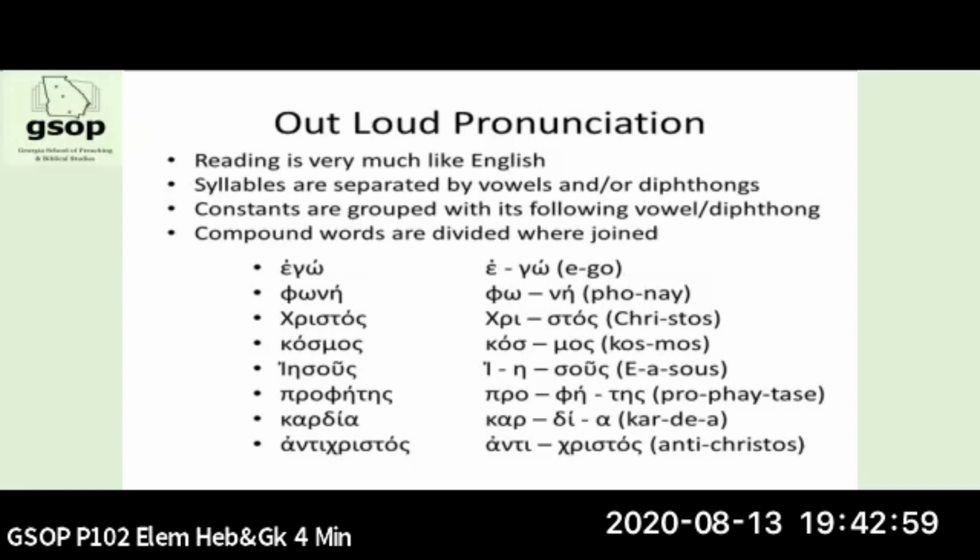Ego, it has a smooth breathing, like a regular comma, see right there. So I don't put an H sound in front of it. And I start with the go. There's a neat song about ego, but I won't play it.